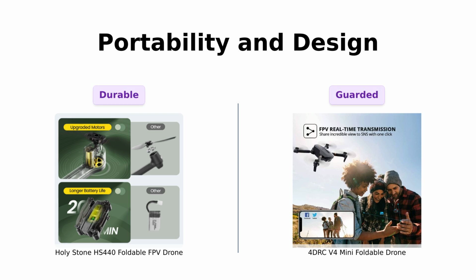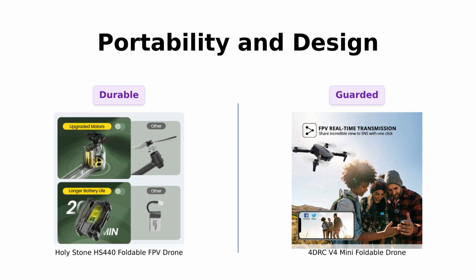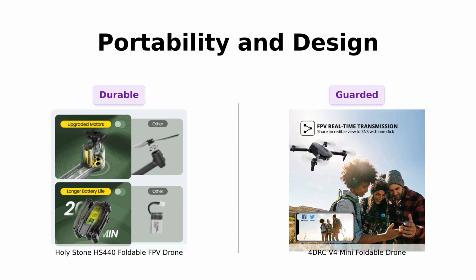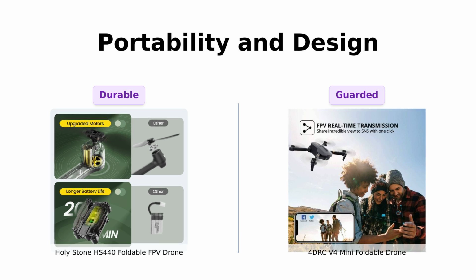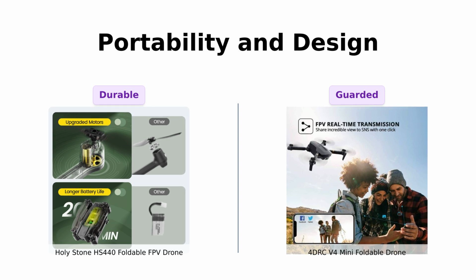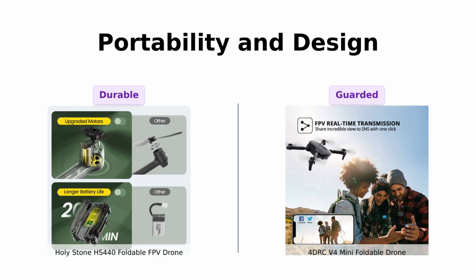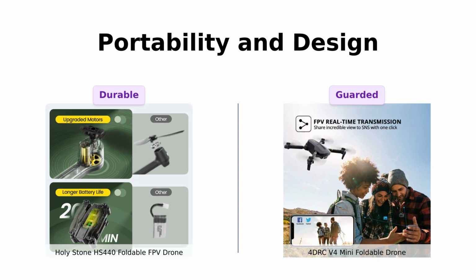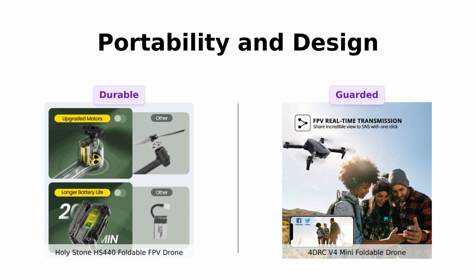Both drones are foldable and come with carrying cases, making them perfect for your on-the-go adventures. But let's talk about durability. The Ford DRC-V4 Mini claims to be super drop resistant with full propeller guards. So if you're as clumsy as I am, this might be a lifesaver. The Holystone HS440 is no slouch either, but it doesn't boast about its durability as much. Reviews indicate that while the Holystone HS440 is durable and can survive multiple crashes, the Ford DRC-V4 Mini has mixed reviews about its durability, with some users experiencing issues after a few crashes.